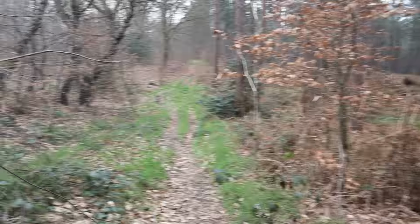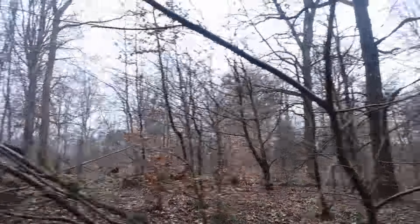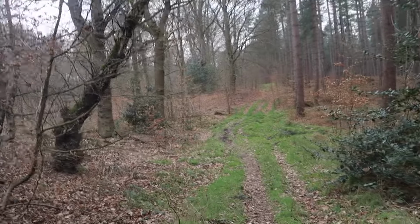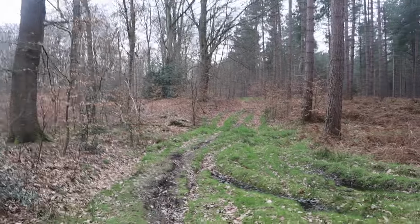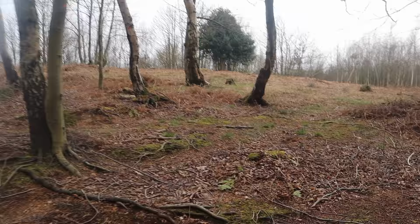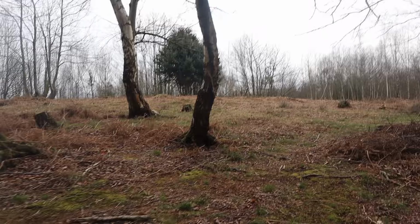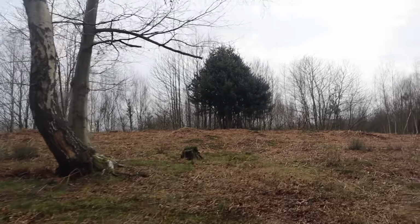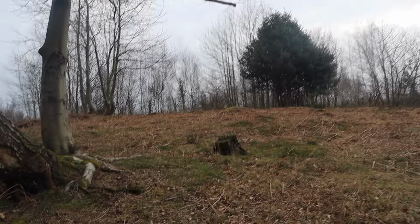So there's a lot of pine. I've just found the beech wood. Apparently there's a silver birch wood as well. I'm a few hundred meters away from it. These lads camped there a few nights ago, so I should be sweet. It's been a good 20-25 minute walk. We've made it to the top.